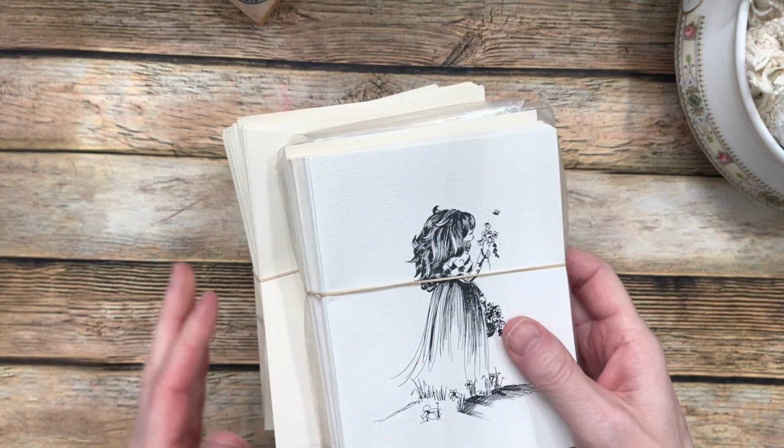Hello everybody, I am back to share another haul with you. This is a thrift store haul and I've done this over probably a couple weeks or so. So I wanted to share that with you. So let's get started. I'm going to start with the note cards.